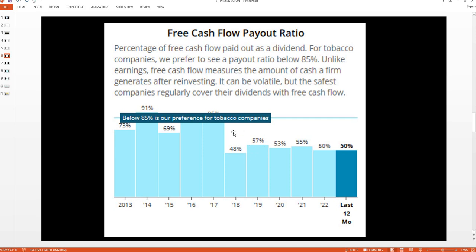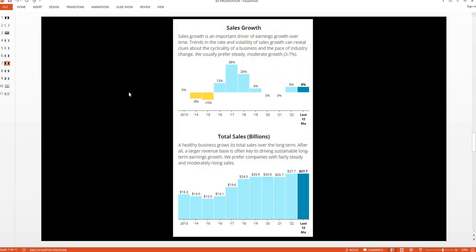I personally like to see below 60%, and as we can see over the last 5 years, it has been well below 60%. So in my opinion, this looks good. It looks like management have been able to bring that ratio lower from 2017 down to 2022 and the forward 2023 forecast. So for me, this is very positive, and it looks like management are turning this into what could possibly be a good business to invest in. However, we need more information.